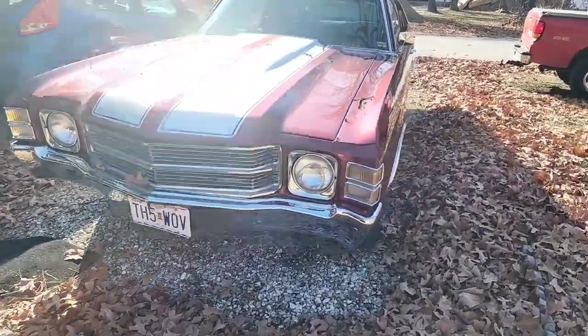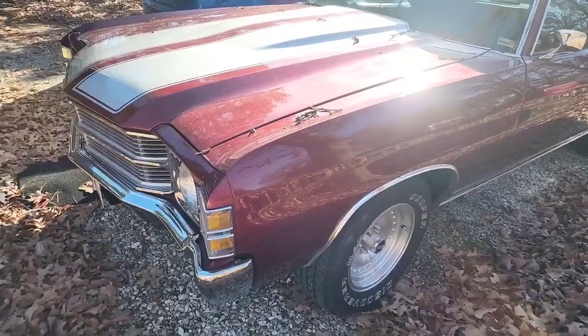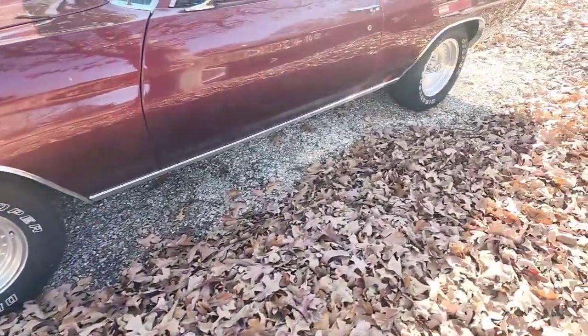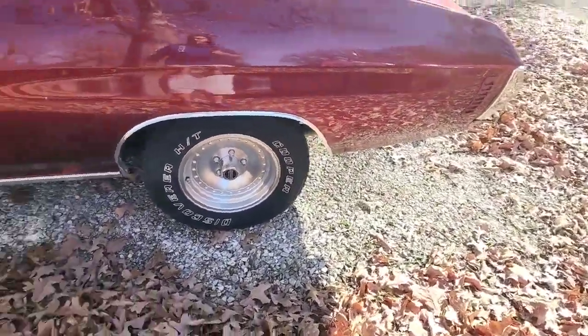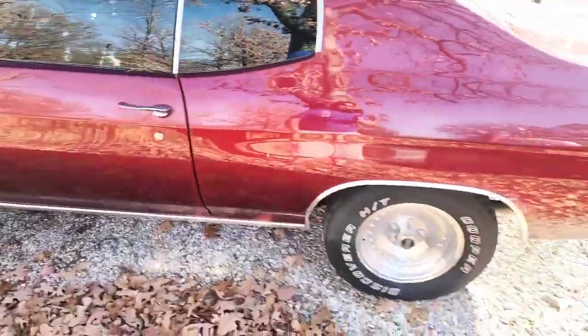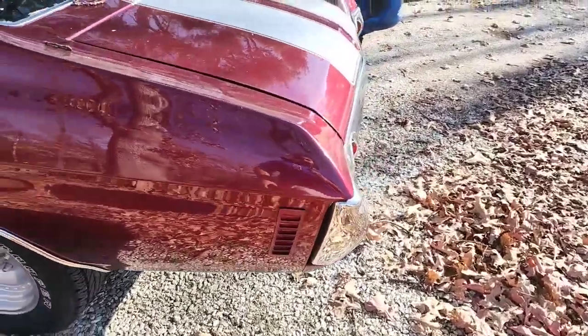Alright people, so here's the dealio. I got all my parts for the posi track rear end, so that'll be good to go hopefully pretty soon. I just need to get the time to, but I've got the stuff for the posi track laying aside, so we'll get that done pretty soon.